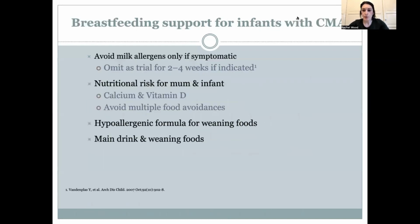So, supporting mums with breastfeeding. Avoid the milk allergens only if they're symptomatic, and do this for a 2 to 4 week trial if indicated. This is because there's a nutritional risk for mum and the infant. The infant will generally take all the nutrition that they need off mum, but it's important for bone health that there's appropriate calcium and vitamin D in both of their diets.